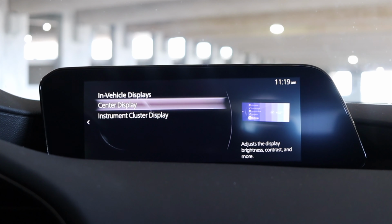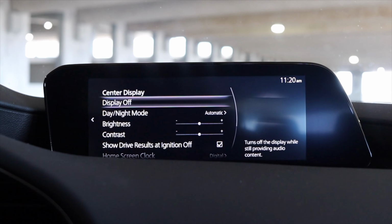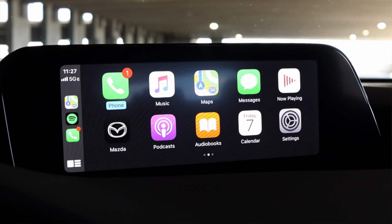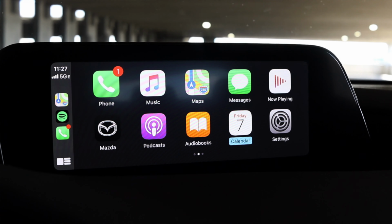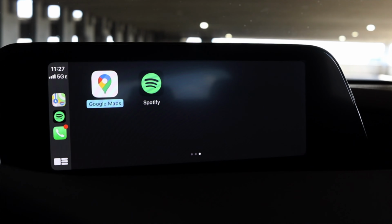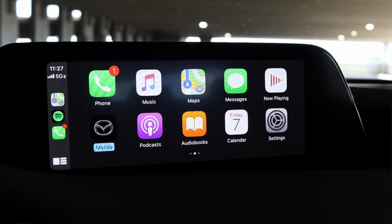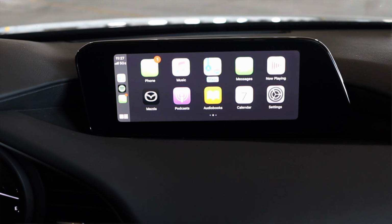However, it almost looks like it's out of a BMW or an Audi. Going off of that, it's a lot easier to use. It's simple, it's intuitive, it's great. And the cherry on top, the 2020 Mazda 3 hatch has Apple CarPlay and Android Auto. But I'm an Apple user, so Apple CarPlay is the big thing for me.